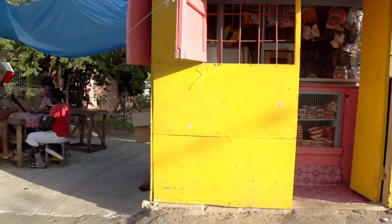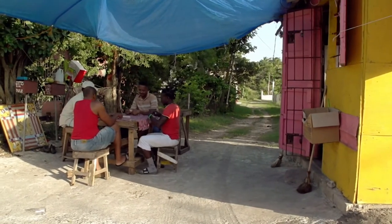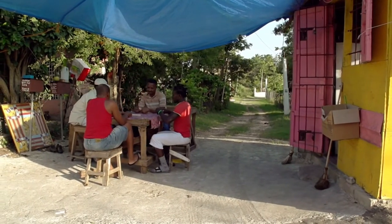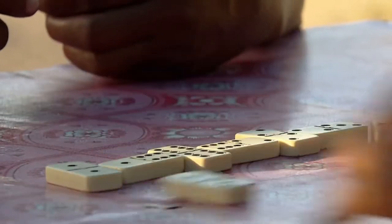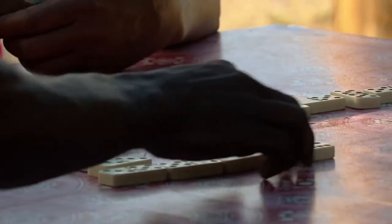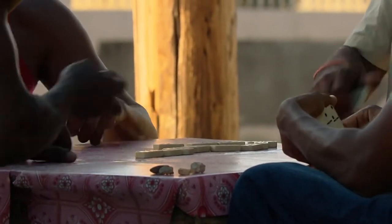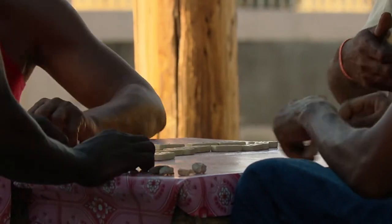In the neighborhood, people are playing domino, the national game of Jamaica. It's mostly played for drinks or little money, but during the nationwide championships, the stakes rise. This particular form of domino is called cutthroat, but its bloodthirsty name mocks its true character. It just means all against each other.